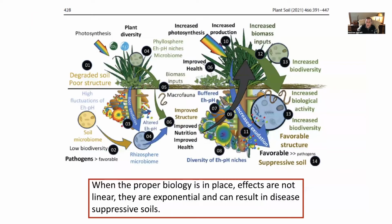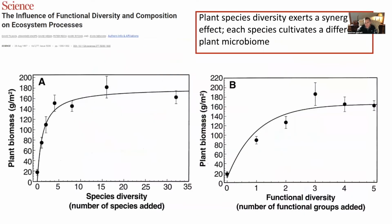And so when the proper biology is in place, the effects are not linear, they're exponential and can result in actually disease suppressive soils. And so this is just demonstrating how diversity of plants and diversity of soil microorganisms exerts not a linear, but an exponential or even logarithmic type effect on plant growth. And so you can see here that plant biomass, meaning the amount of plant material that is grown, increases exponentially up to about 15 species growing together. And this is because each species cultivates a different plant microbiome, and they all interact with each other.